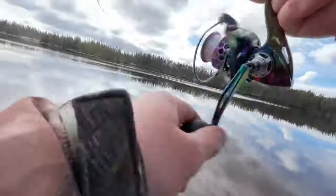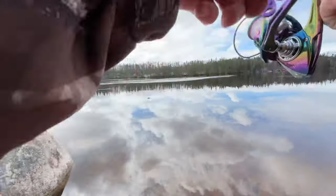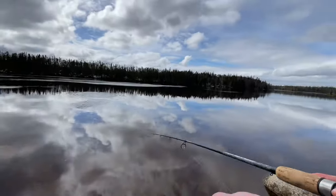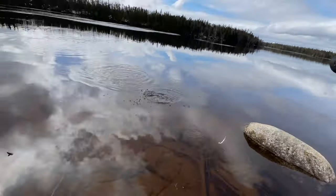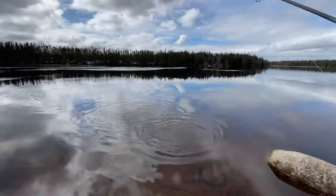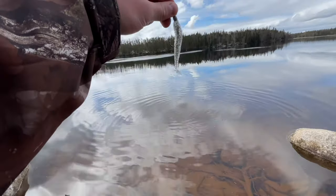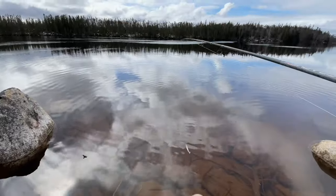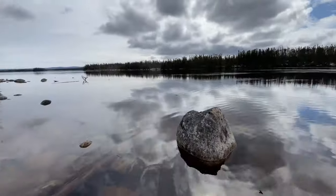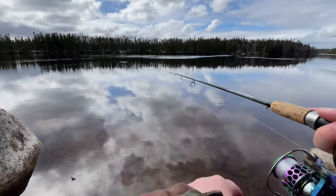Got him. We're on, boys, we're on. Yes, sir. Woohoo! Awesome. Oh, there we go. Best thing to happen to that little guy. Small landlocked salmon. I'm not mad about that whatsoever. Perfect. I would have liked to get a picture and a release with him, but hey, I'll take it. Awesome. Let's keep fishing. Chances are if there's one fish feeding there, there's a bunch there feeding for a good reason.